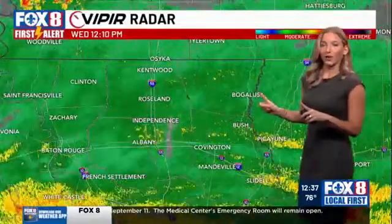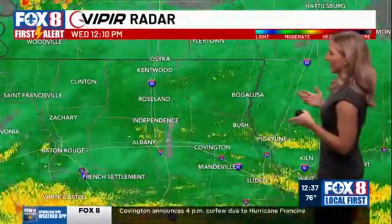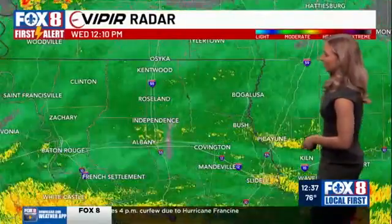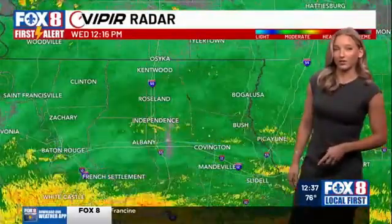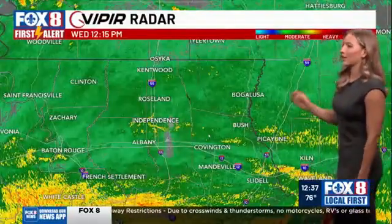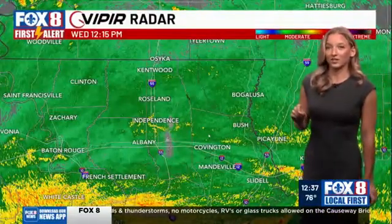Looking at the North Shore, we have mostly broad, light to moderate rainfall. Not really seeing the heavy rain yet, but it's coming. Slidell, you have some heavier rain down here to the south of you. That's going to start to move northward, and we'll continue to see it picking up as we go throughout the rest of this afternoon.